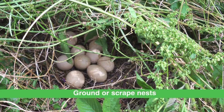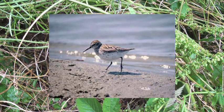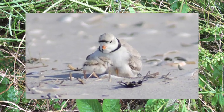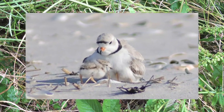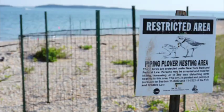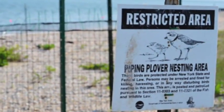The simplest nest is a shallow dish scratched into the ground called a scrape nest and is usually made by gulls, terns, sandpipers, and plovers in our area. The idea behind a scrape nest is mostly to keep the eggs from rolling away and to fit the parent bird's body to better protect the eggs. Needless to say, this nest type is very difficult to find in the winter, but it is the reason that many of our beaches are fenced off during the spring and summer.